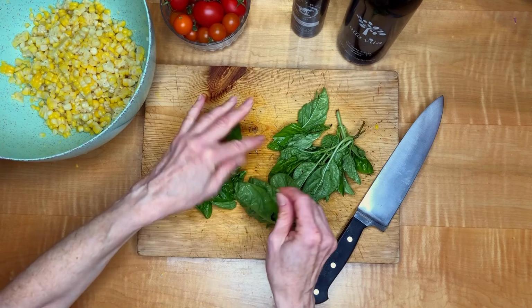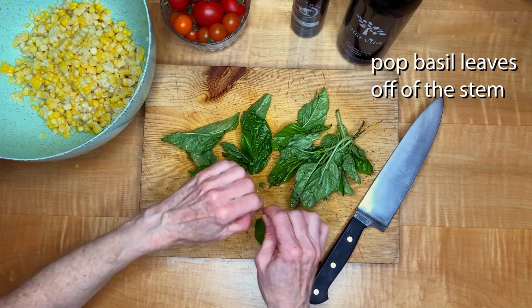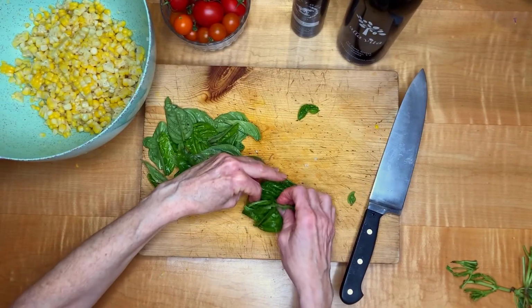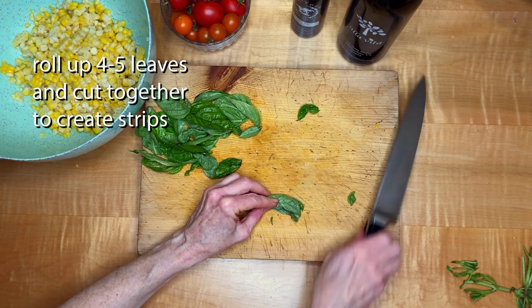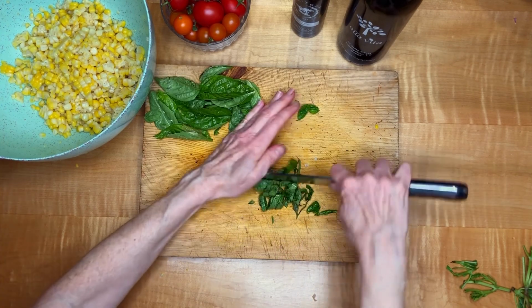Okay, we've now got our basil. So we're going to pull off some leaves, just pop them off the stem. We'll estimate about roughly 20, and let's start with that much and see how that is. And remember that technique, it's called a chiffonade, and it means roll them up, cut up the rolled leaves, and if you want the long strips that you get from that, you can just throw them in that way, or you can cut it up a little finer.